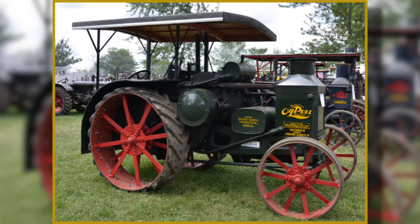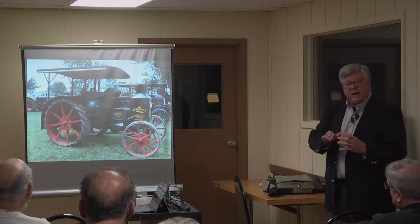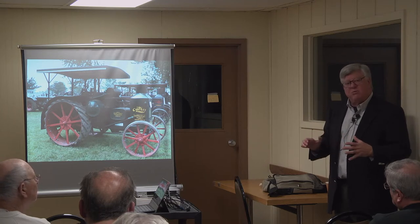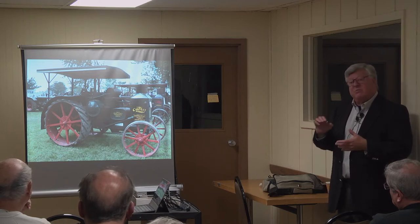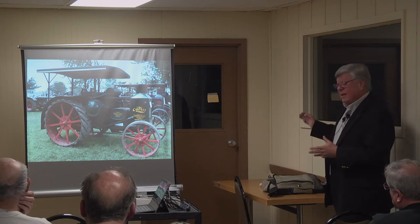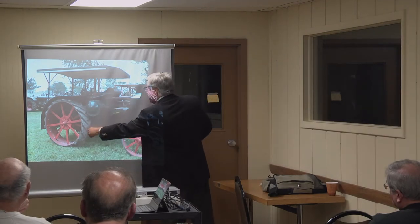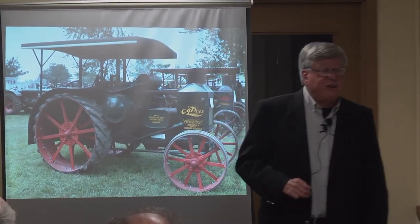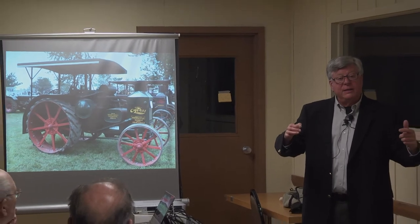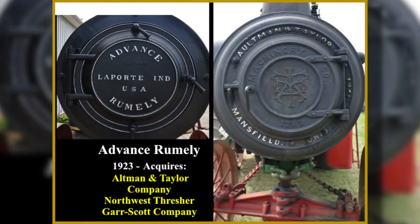And down in LaPorte, Indiana, they made the Rumley Oil Pull. This was a very successful venture for them. Rumley was one of the first to figure out how to put together a carburetor that could handle low grade fuel like kerosene, and back then it wasn't as good a grade, it varied a little bit. So you really had to be able to handle a lot of different grades of fuel, and this could do it. And it turned out to be a pretty good tractor for them. All the engine is back in here. All of this is simply fuel tank and radiator. And instead of being cooled with water and coolant, it used oil to cool. So that was one of the things.